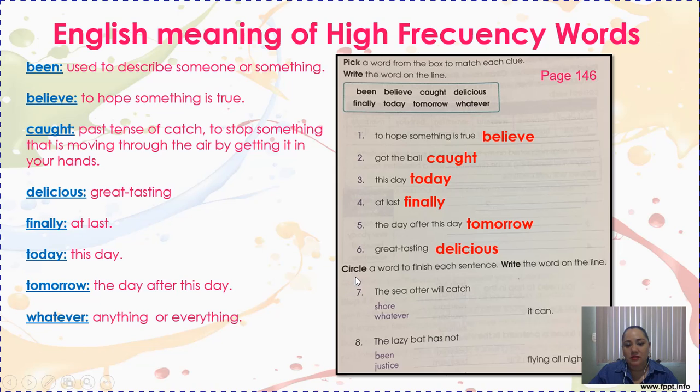Now let's do the second part. Circle a word to finish each sentence and write the word on the line. The sea otter will catch shark or whatever it can. Whatever, very good. I'm going to circle and you're going to write on the line. Number 8, the lazy bat has not been flying all night. Been. The lazy bat has not been flying all night. Okay, send me a picture of this activity to check it. Okay, next.